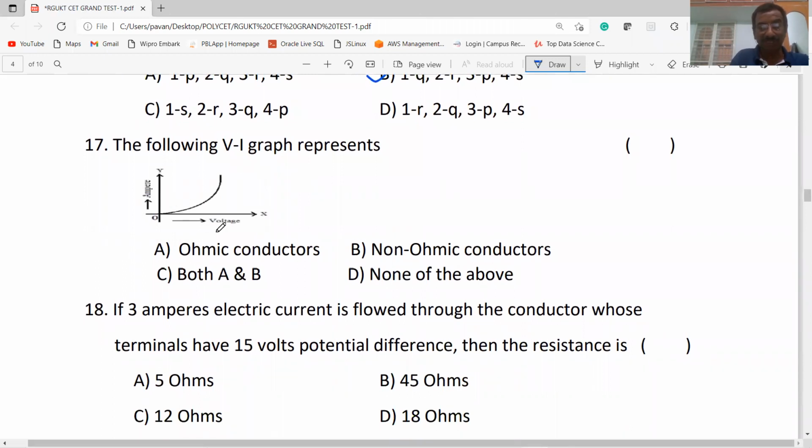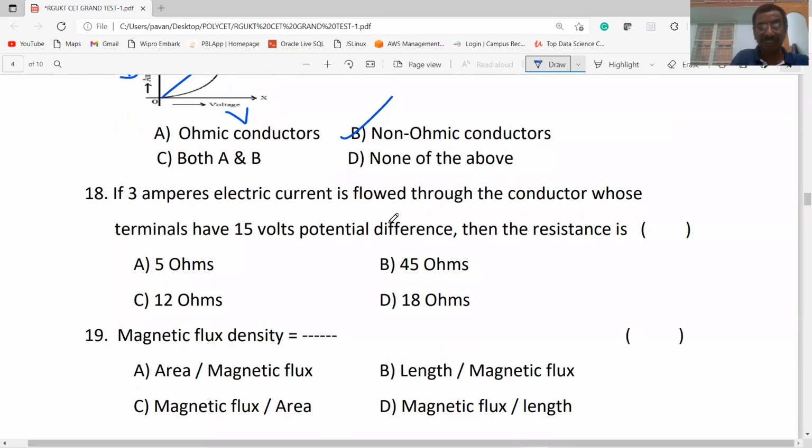Next, the following V-I graph: potential difference is taken on the X axis and current on the Y axis. If we get a curved line, not a straight line passing through the origin, it is a non-ohmic conductor. If we get a straight line, it is an ohmic conductor. A curved line means a non-ohmic conductor.